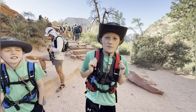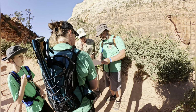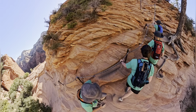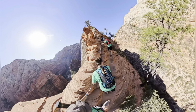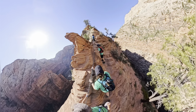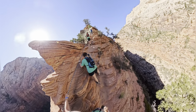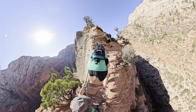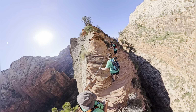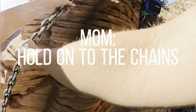Looks more like a maple. We made it to Scouts Lookout. It's about a half mile hike down there to Angel's Landing. Here we go. Okay, ID for Mary. Hold on to the chains, please.